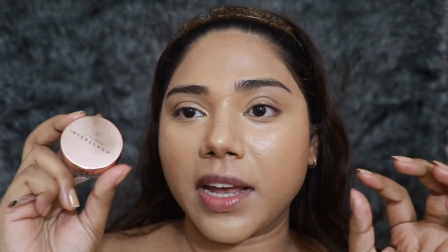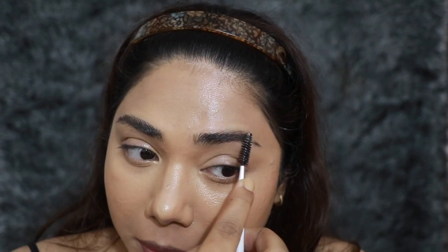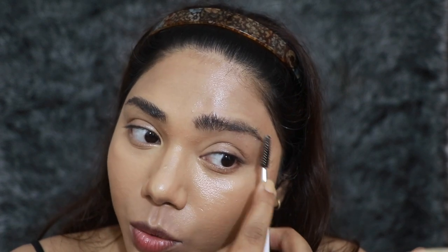So I'm going to be using my Anastasia's Brow Freeze. I have not used this enough on my camera. I think I've only used this once or twice, but behind the camera, I've used this so many times and I absolutely love this product very much. I'm going to take a little bit of the product like that, apply this and then go in backwards just so each and every single hair is coated with the gel.